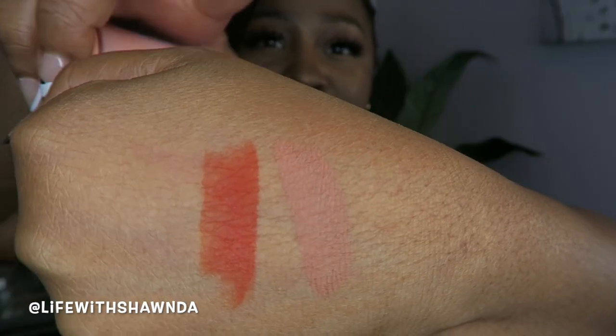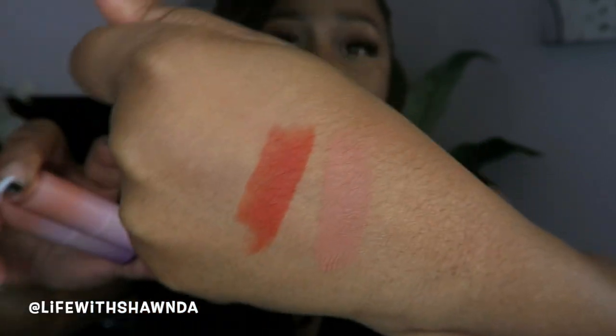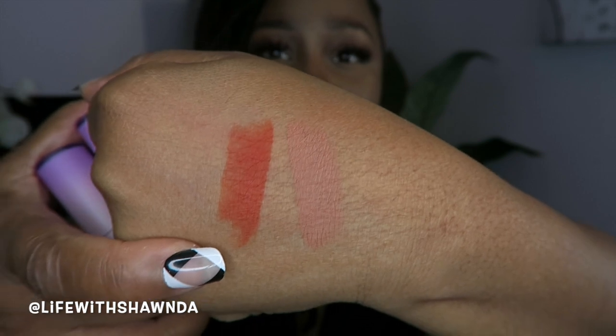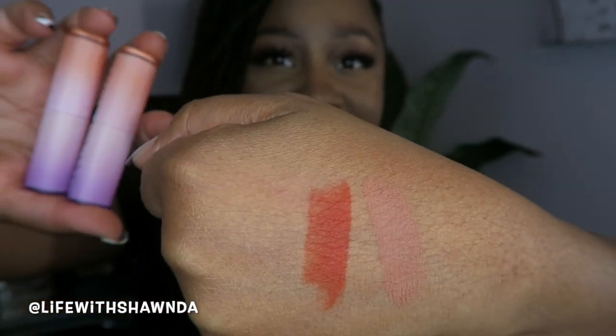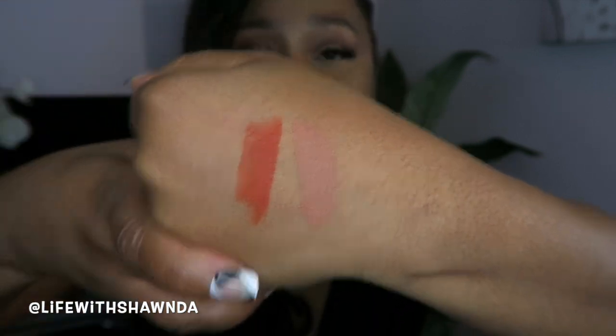So here's what the swatches look like. I believe this one is called Gotcha and this one is called On an Adventure. Beautiful payoff on these. These are matte, long-lasting lipsticks from the She Glam lipsticks on Shein. They have so many other colors, but these are the two colors that were missing in my makeup collection.